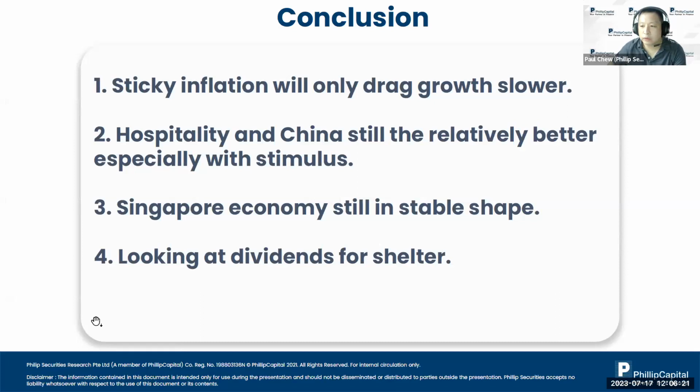So anyway, just to conclude, when we did our strategy, in terms of the macro picture, we think inflation is going to be quite sticky because a lot of it is core inflation dependent on labor, and this will just keep interest rates higher for longer, and that's why we think growth will be slower for longer.